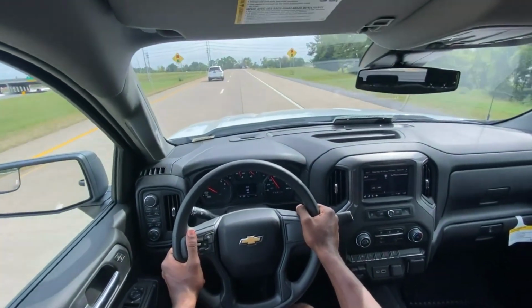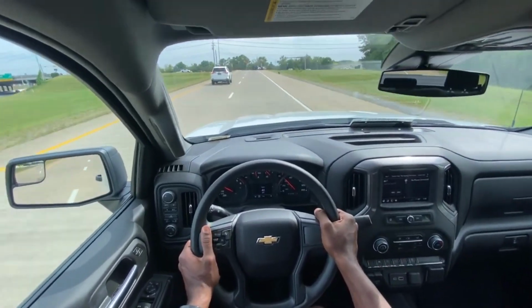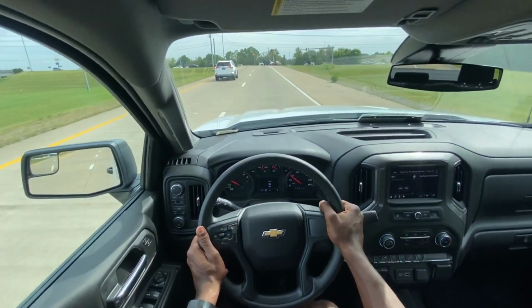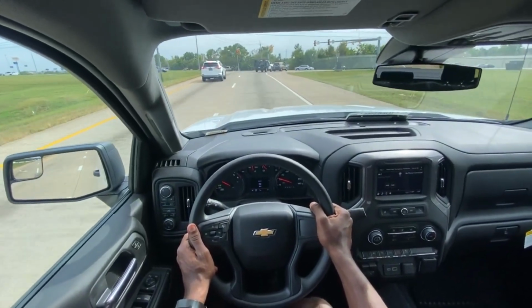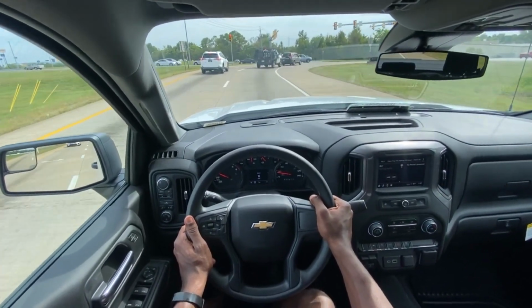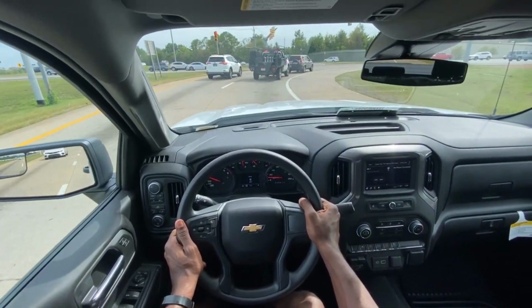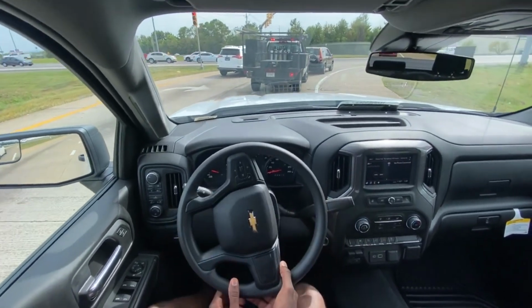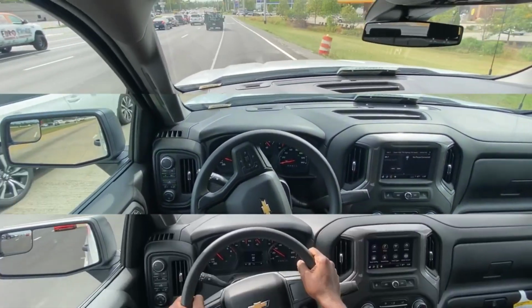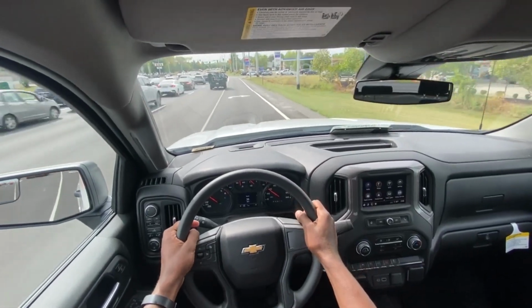Now, it's not as quick as the V8, but it feels just as fast having that turbocharged 4-cylinder. And it definitely saves you at least $1,000 or so as opposed to optioning in the V8 or even that bigger 6.2 liter V8.